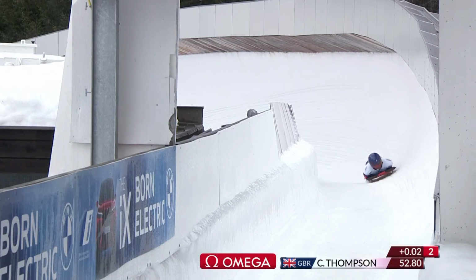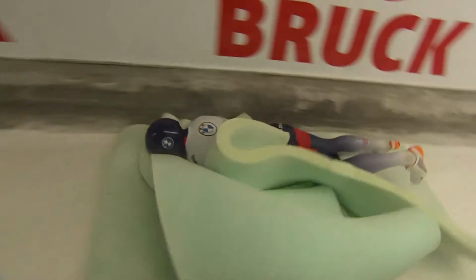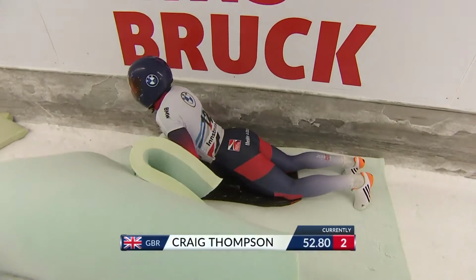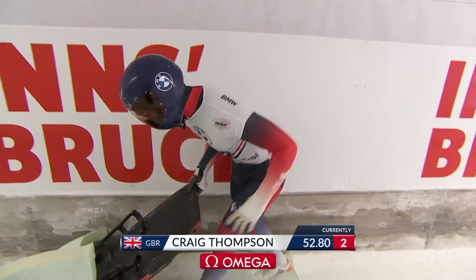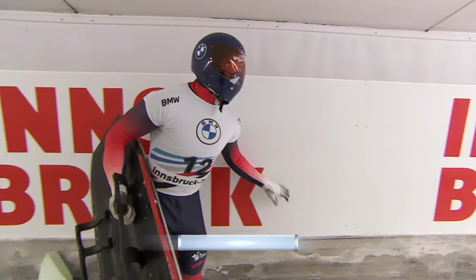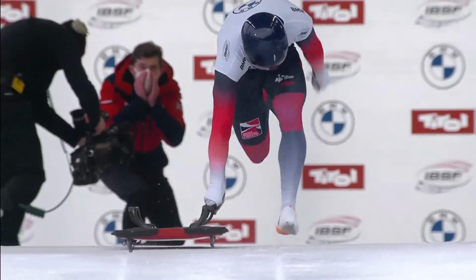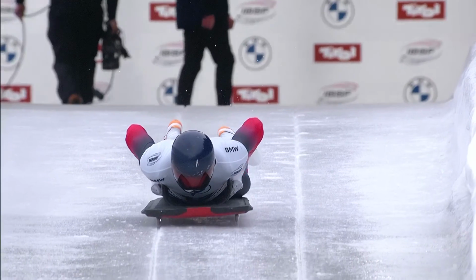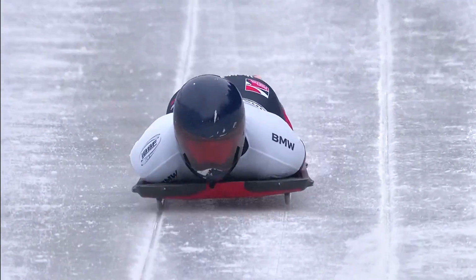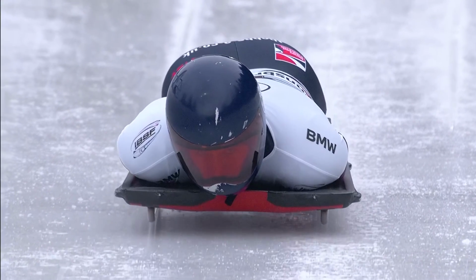What a run. Two hundredths back from the 2014 Olympic champion Alexander Tretiakov. That's a big run from Craig Thompson. And again, he's got all the speed you need on this track, and it's just getting it to click, isn't it? That's the difference. You can start gangbusters, and all three British athletes do, but it's just knowing that you've got it, and that's where it comes in.